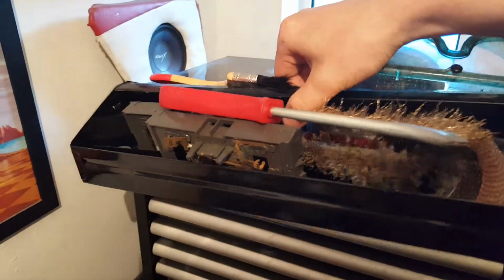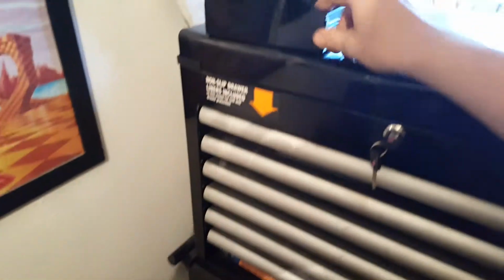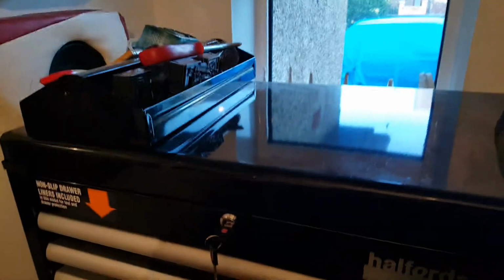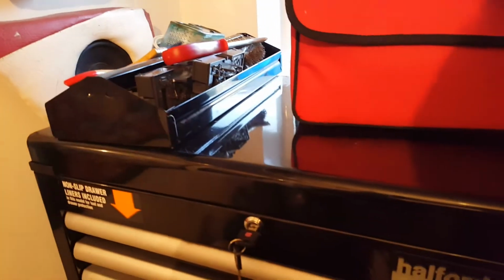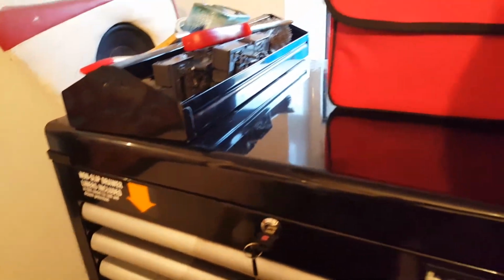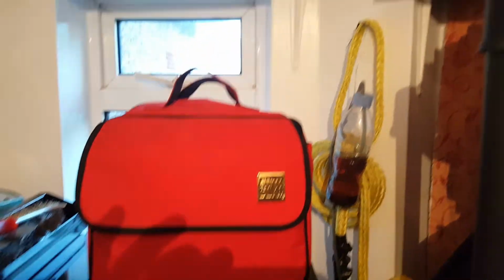On said top box I keep another sort of toolbox full of miscellaneous stuff. Wire brush, tape, bits for Renault as well, for some reason, even though I don't drive a Renault anymore. My Autoglym cleaning kit, again, this comes away with me to car shows and all that, so I can do my cleaning.